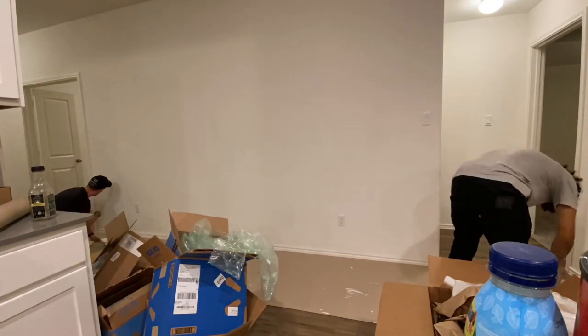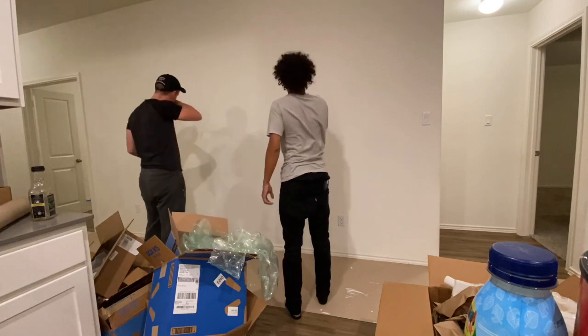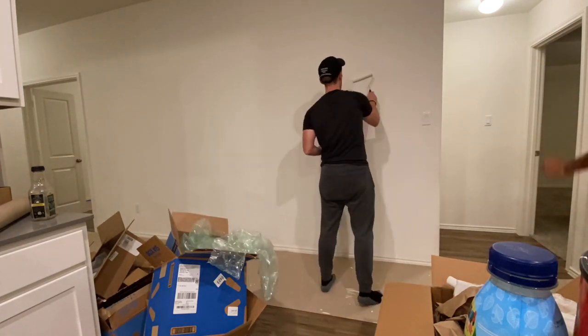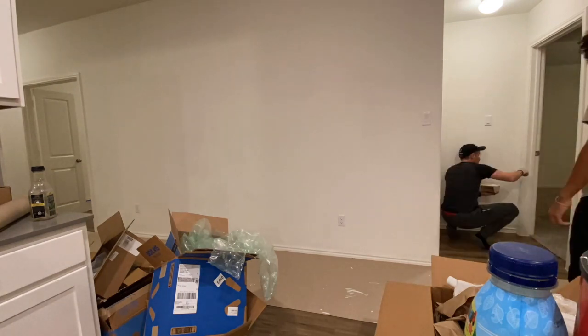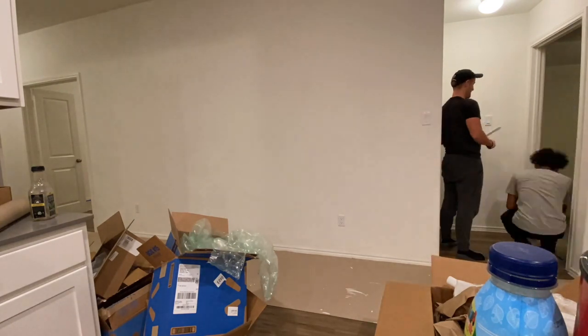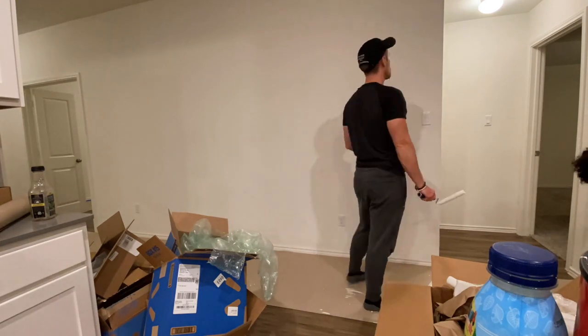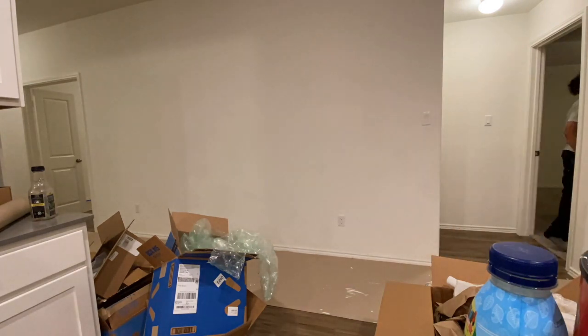You can see we're just kind of painting. This house is pretty big. It's 2,500 square feet, so we had to go through each and every room. There's 5 rooms in total. There's 4 bedrooms and an office, and we had to paint every single wall. So it took us a good amount of time, but we were able to get it all done.